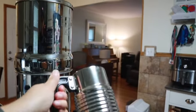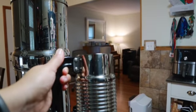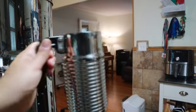I bought this milk frother that goes with it. They were running a special and I got the milk frother for free, I believe. I think this came free or it was at a discounted rate. No, it came free. This came free. Like I said, I bought that. So that's what I've been making my coffee with.